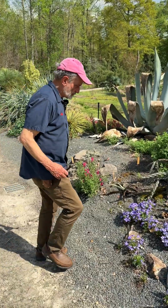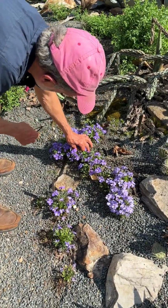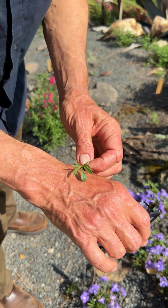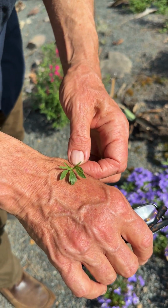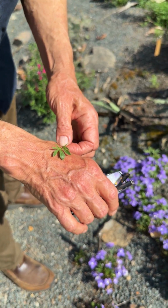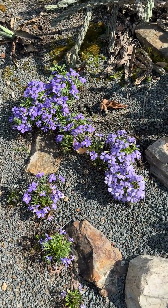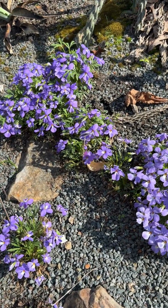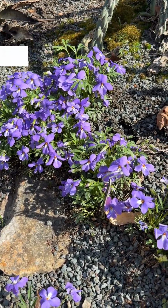This is the bird's foot violet, and the reason it's called bird's foot violet is because the dissected leaves look a bit like a bird's foot. I don't know how far north they go, but they're certainly a fairly common native in North Carolina, usually growing on sterile banks along roadsides. This one was collected in Bibb County, Alabama, and the cultivar that was given to it is Blue Bib.